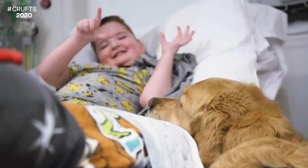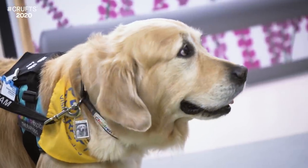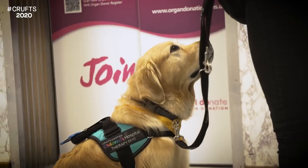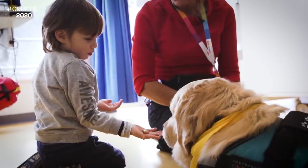Leo just comes into the unit, he's such a chilled dog. Just having that calming time, just patting Leo, is just therapy for us all. They're greeted by people from the minute we walk in the door to the minute we leave. He will trot in like he's owning the place, but to try and get him to leave on occasion, I've actually had to carry him out.